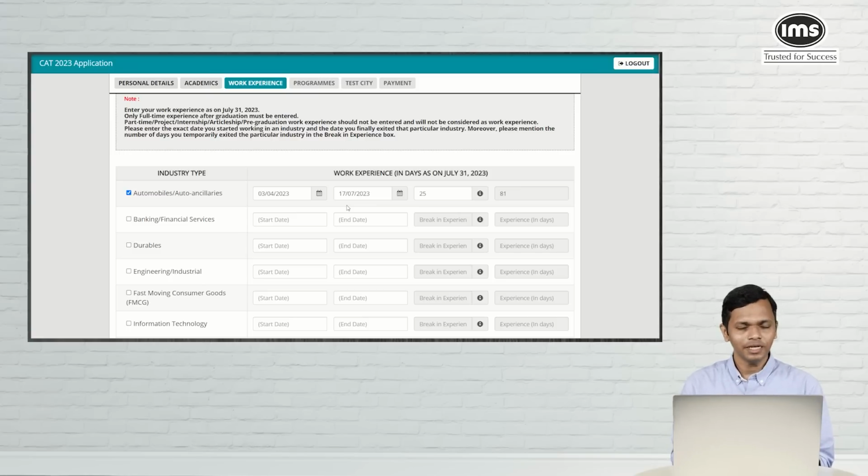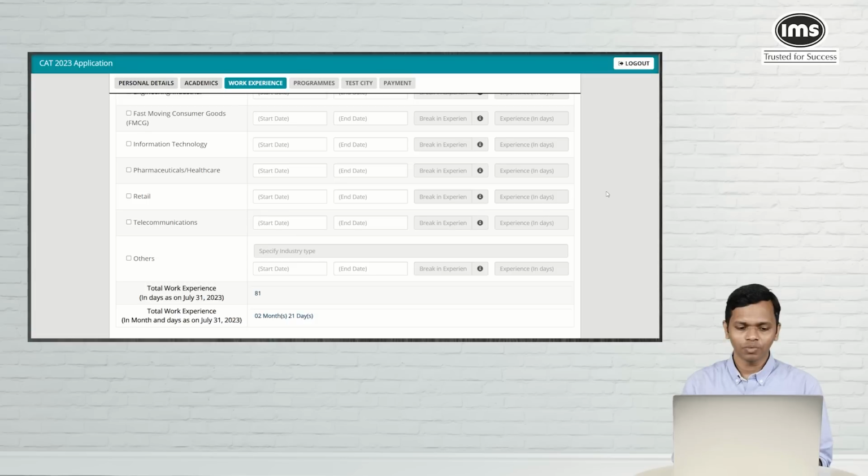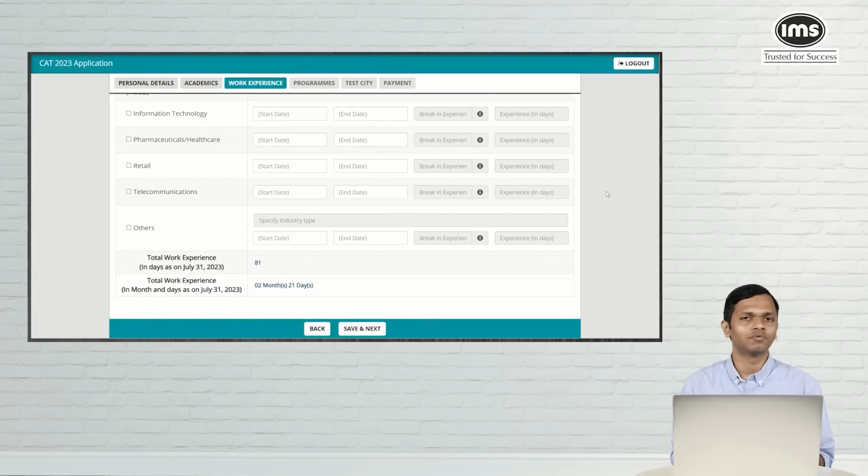And if there was any gap during this period, let's say you took a sabbatical or there was some gap between the work experiences, you can enter that information and it will auto-calculate the days for which you have worked. And at the bottom of the screen, let's say you have multiple work experiences, you've worked with different organizations or different industries, you can enter all of that information, and finally it is going to calculate the total work experience as on 31st July, and it will also indicate the same thing in months and days as well.